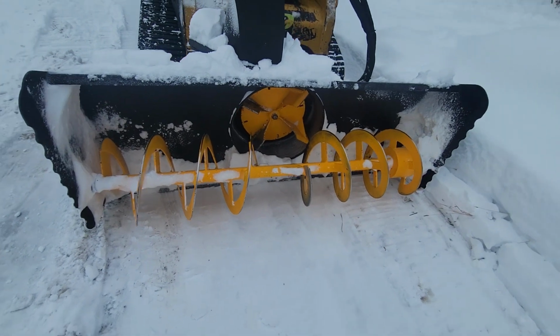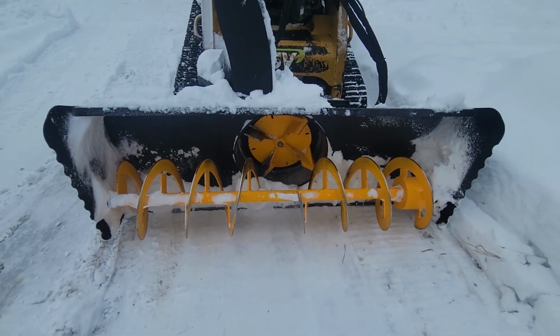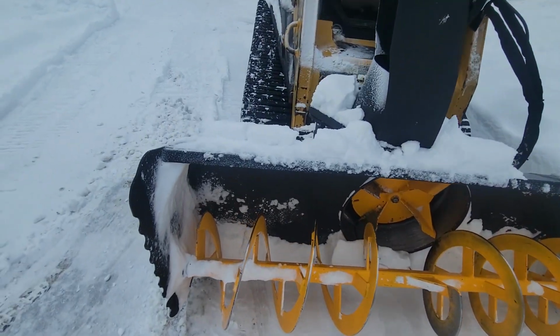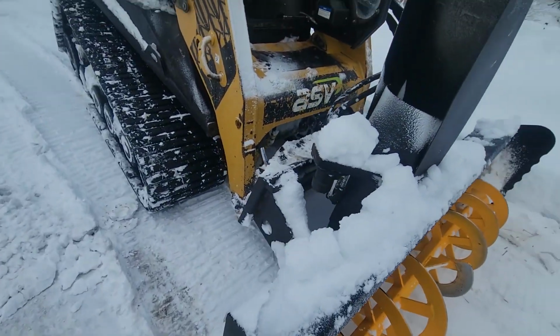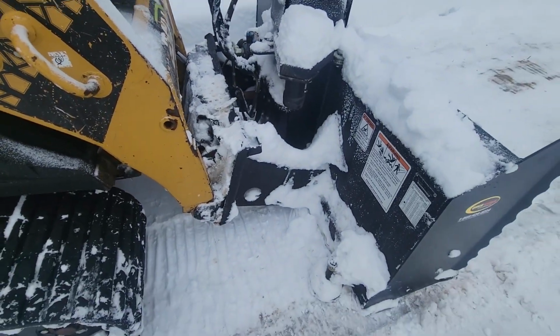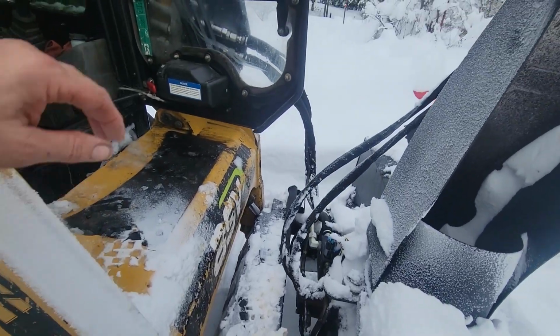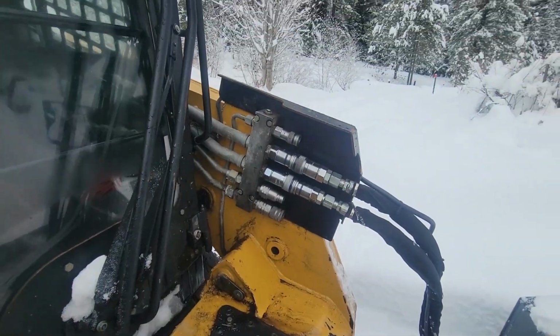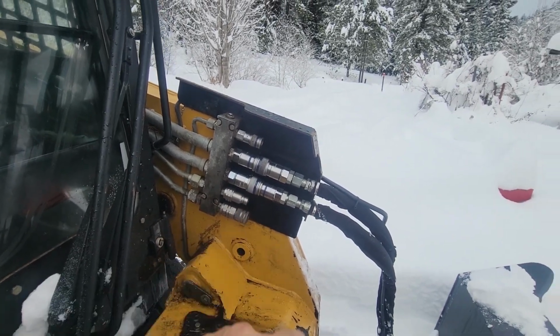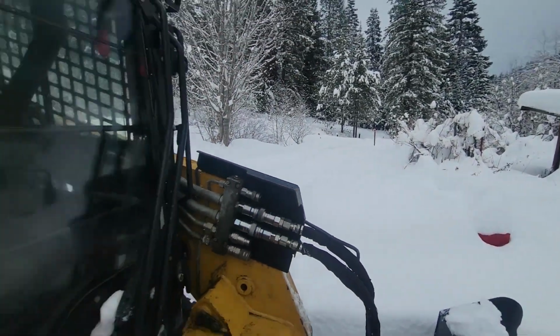That was stunning. So this is an 84-inch wide quick attach snowblower, and it's rated for 33 to 36 gallons. There's only 2 more models that are bigger than this thing, but holy crap, it throws that stuff so far. That is fantastic. All I did was change the connections to fit the larger connections, take it off the low flow. Let's go do the road.